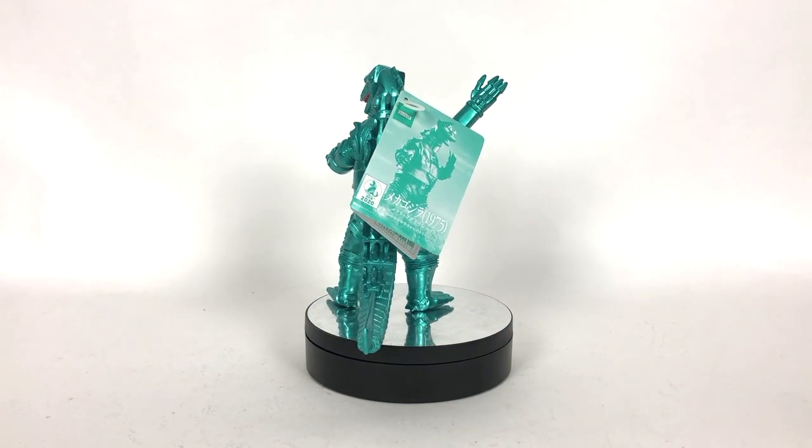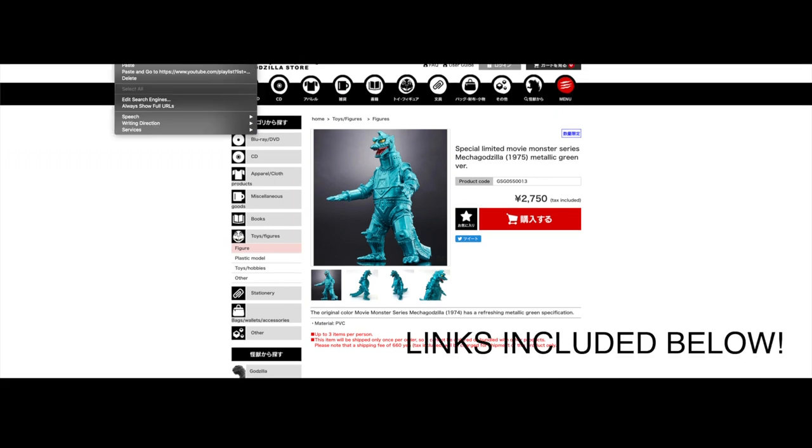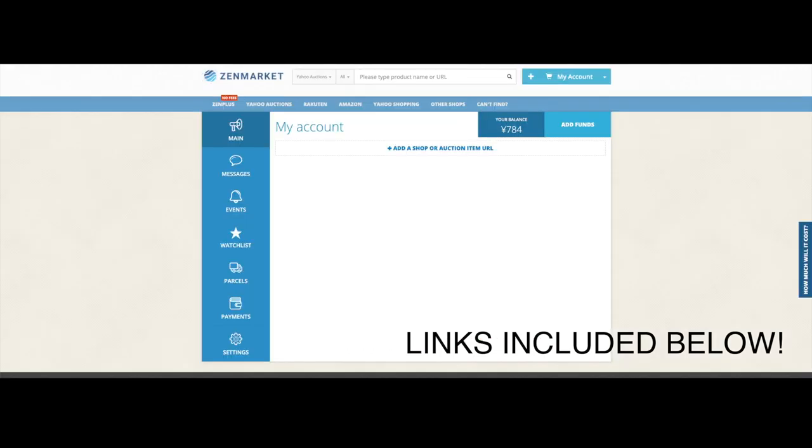Future Rob, please add. Mind you, in order to do this, you do need to make an account with Zen Market. Don't worry, it is free. Anyway, to attain this figure for yourself with the help of Zen Market, you just have to go to the Godzilla store. You have to find this figure. It'll be on the homepage. Copy and paste the link from this page and put it in the search bar on Zen Market. Copy, paste, click search right up here, and then it's going to load and load, and then it'll appear here.